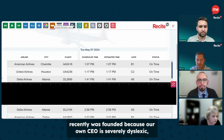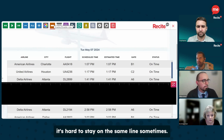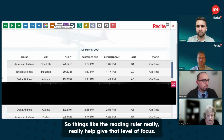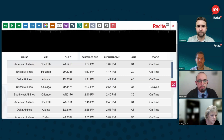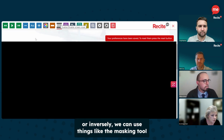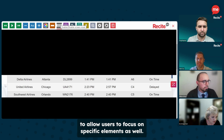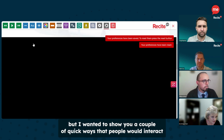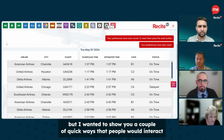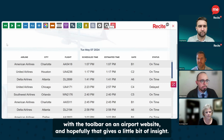Recite Me was founded because our own CEO is severely dyslexic, and one of the challenges he has is that when you get in a body of text, it's hard to stay on the same line sometimes. So things like the reading ruler really, really help give that level of focus. Or inversely, we can use things like the masking tool to allow users to focus on specific elements as well. Obviously, there's lots more the toolbar can do, but I wanted to show you a couple of quick ways that people would interact with the toolbar on an airport website, and hopefully that gives a little bit of insight.